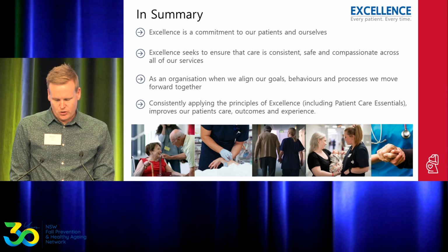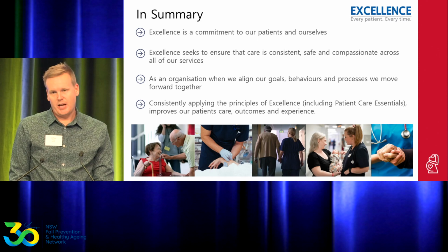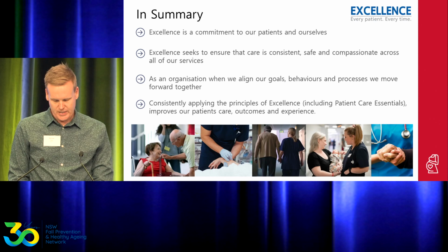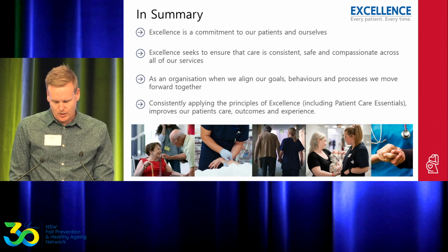Excellence seeks to ensure that care is consistent, safe and compassionate across all of our services, to reduce the variability and improve reliability. As an organisation, when we align our goals, our behaviours and our process, we move forward together. We've found that consistently applying these principles of excellence, including our patient care essentials, improves our patient outcomes and experience. We've seen this with our nurse-sensitive indicators and our hospital-acquired complications rates.